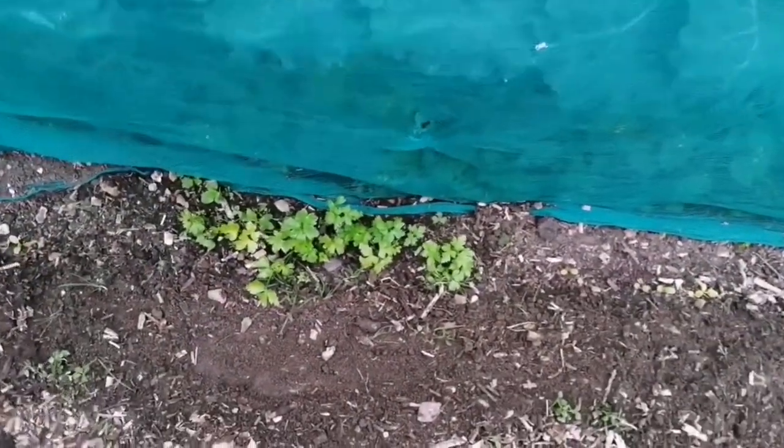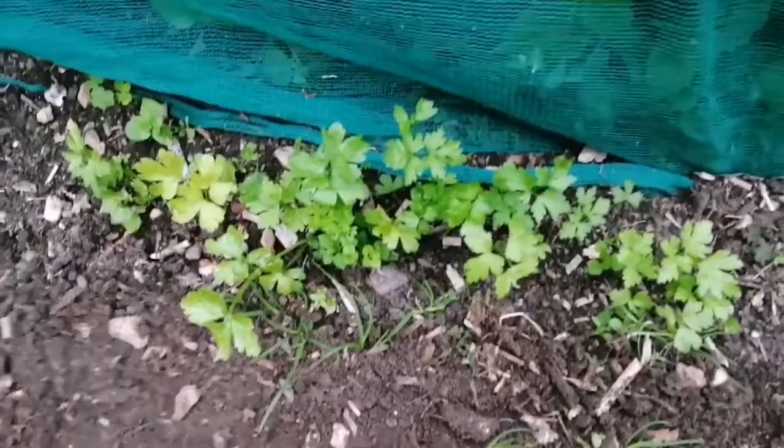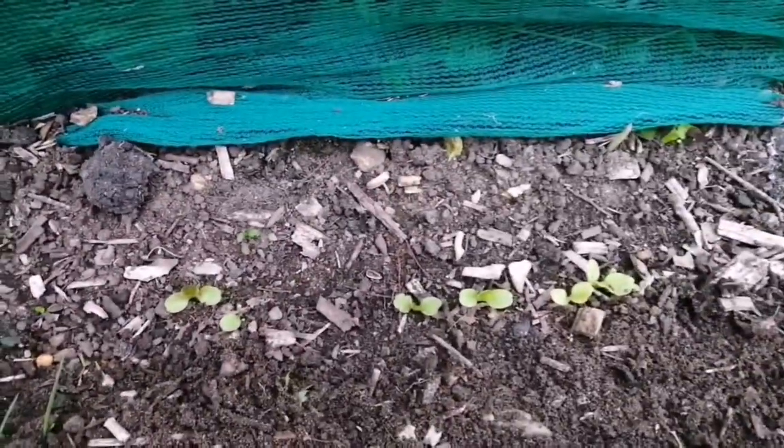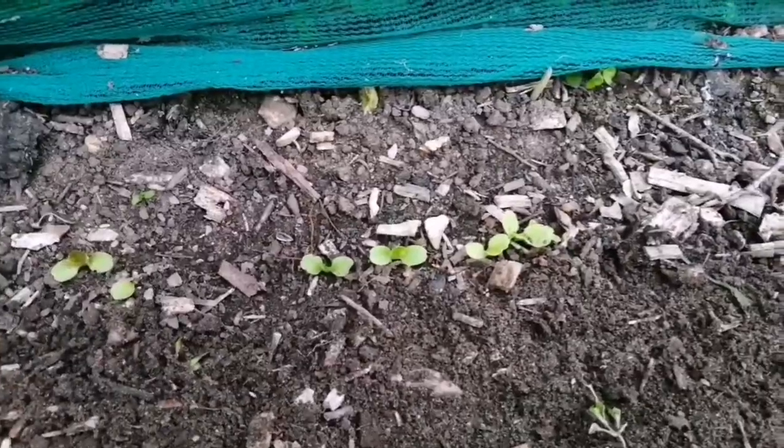In front of the winter brassica netting, I put some more parsley, my second sowing of parsley, and I'm trying to grow some lettuces down here. It's a bit of a poor germination. I'm not sure if they got nibbled, but I could probably put some more seed in. Only one made it over there. But these guys are doing really, really well.